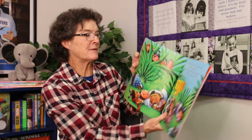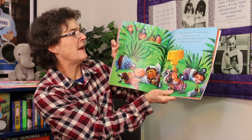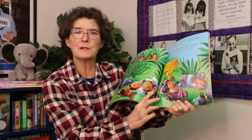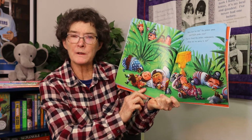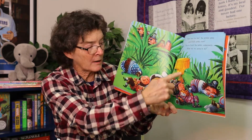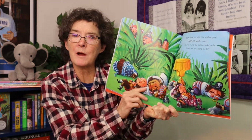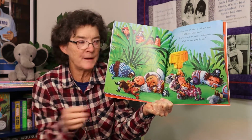We're here too late, the pirates gasp. Another pirate crew found the golden underpants. What are we going to do? So remember, they were looking for the golden underpants. Here they are, but here are other pirates that already found it before them. What are they going to do? What's going to happen?